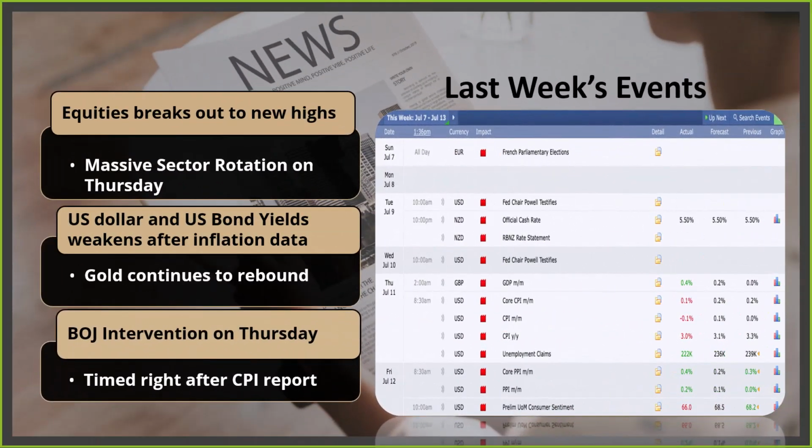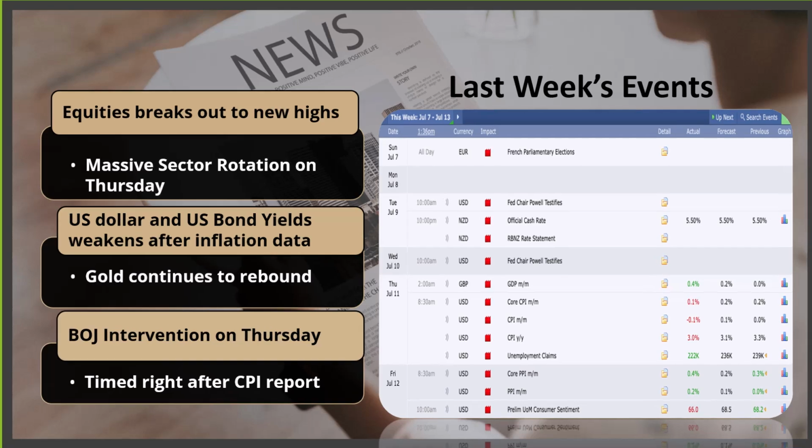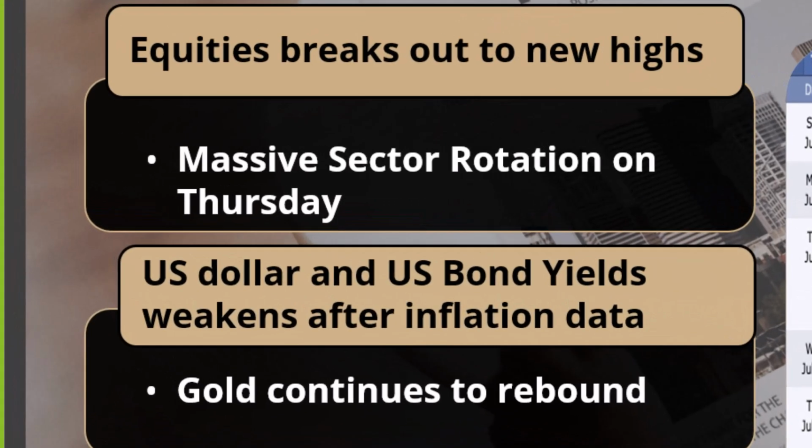Let's start out with the story of equities. We had another break to new all-time highs. I feel like that's just simply something we say every single week now. But I want to talk about the market rotation on Thursday.